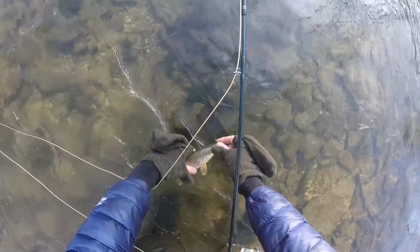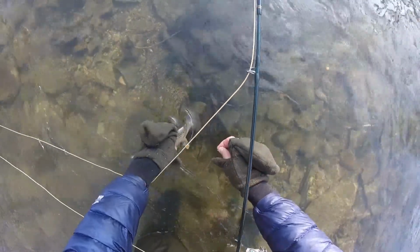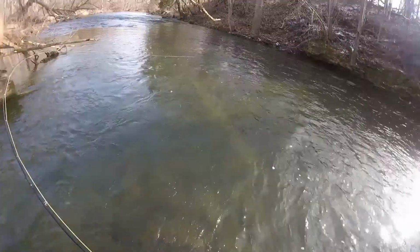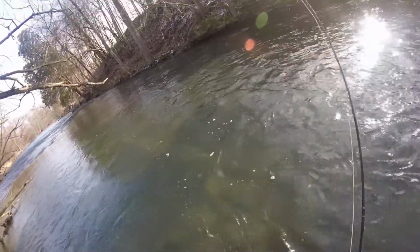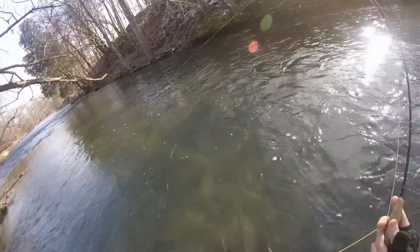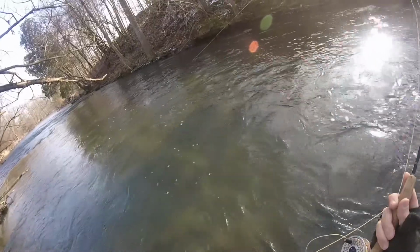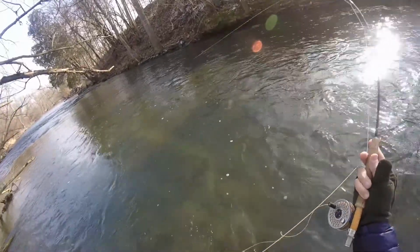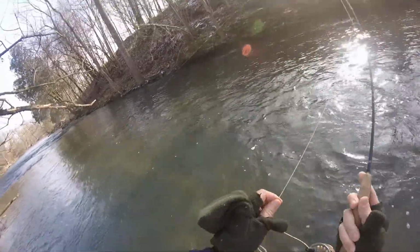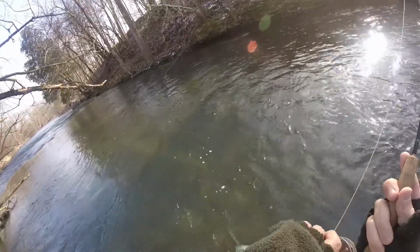By the way, you'll notice I treat these very gingerly. That's 5X tippet I have on. And I fished the entire day with a size 12 pheasant tail because there wasn't any need to change it. It's a good fish.